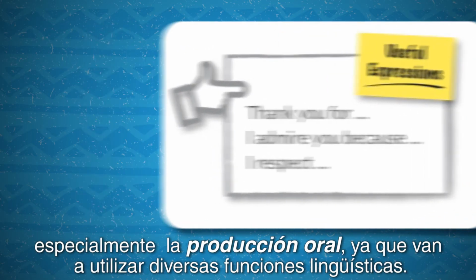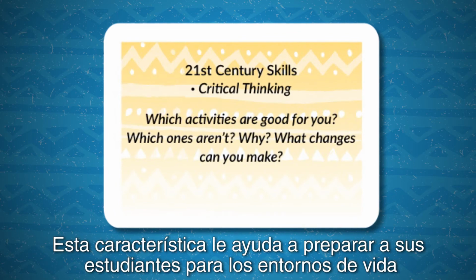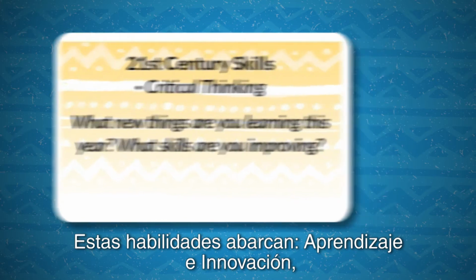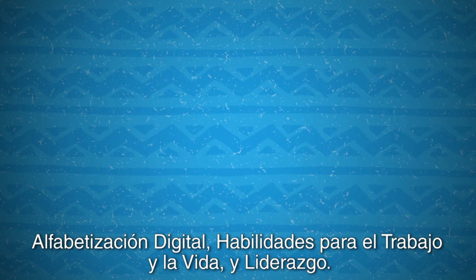21st Century Skills. This key feature helps you prepare your students for the increasingly complex life and work environments in the 21st century. These skills cover learning and innovation, digital literacy, abilities for work and life, and leadership.